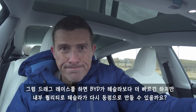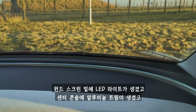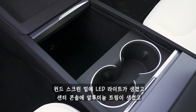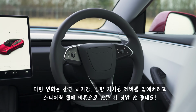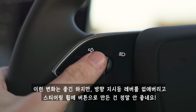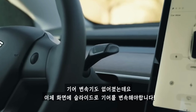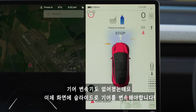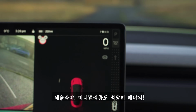the interior? The basic dashboard design is similar to the old car, but there's a new LED strip around the base of the windscreen, some added aluminium on the center console, and new dashboard trims. These changes are good. What's not so good though, is the fact that the indicator stalks have been ditched in favor of buttons on the steering wheel, which are awkward to use. And the physical gear selector has gone too. Now you have to swipe a slider icon on the infotainment screen to switch from forward to reverse gear. Tesla, you have taken minimalism too far.